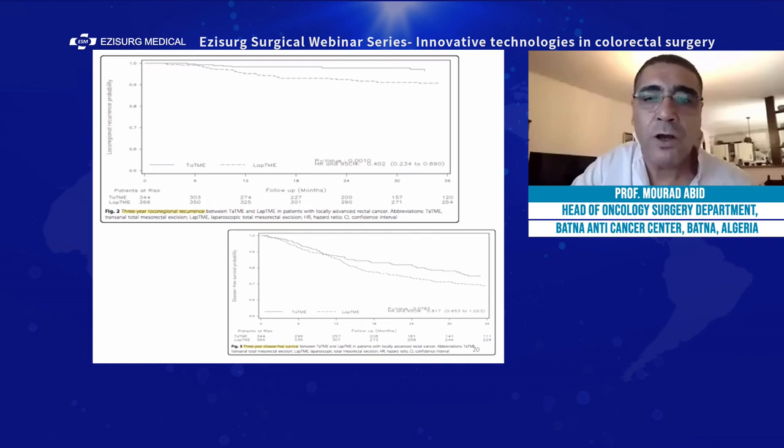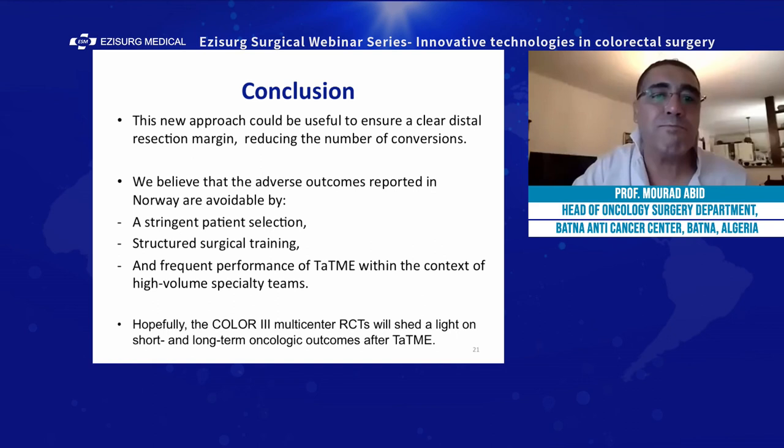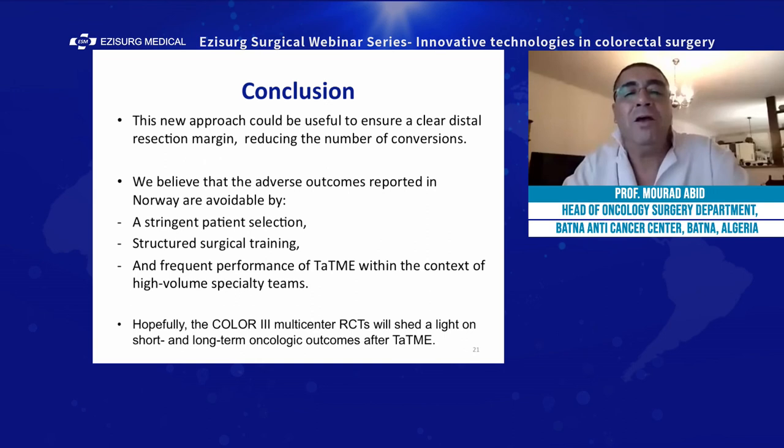So in conclusion, this new approach could be used to ensure a clear resection margin and reduce the number of conversions. We believe that the adverse outcomes reported in Norway are avoidable by stringent patient selection, structured surgical training, and frequent performance of TaTME with a high-volume specialty team. So we are hopeful for the COLOR III multicenter trial that will give some answers for this.